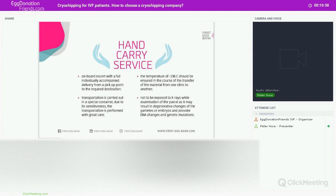Okay. In our job, we also offer the hand carry service. And what does it mean? As I told you before, it's always fully escorted, a full individual compliant delivery from the pickup point to the required destination. The transportation is carried out in a special container designed for sensitive material. We always care about the temperature as it's very important in our job, for the survival of any material delivered from one point to another.